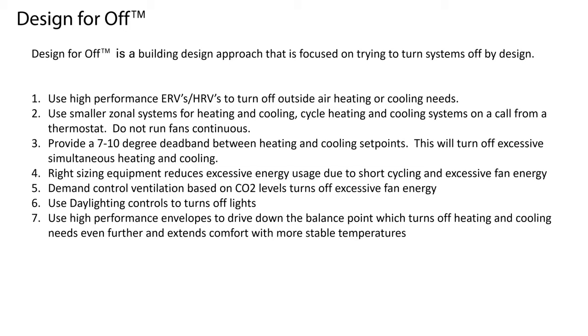Opening up the deadband between the heating and cooling set points, you have to be careful here, but the greater that range is, the less simultaneous heating and cooling. And so that's what we're really trying to turn off. With right sizing, the larger equipment will short cycle, so we're trying to turn excess fan energy off. So you can see it's the same basic themes.